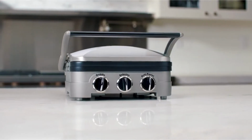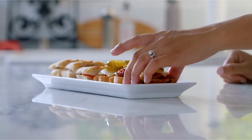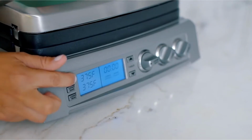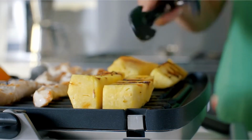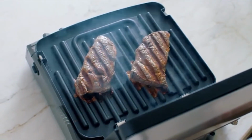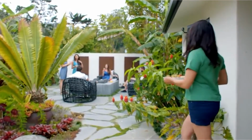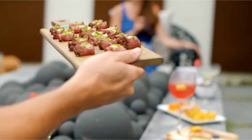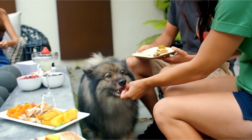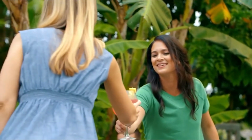The Griddler features dual temperature controls and cooking plates that drain grease for healthier cooking. The Griddler Elite adds a stylish LCD display, more cooking surface, and the special Sear Blast feature that locks flavor into your steak at 500 degrees. Ditch the traditional grill and discover fun new ways to enjoy your summer cookouts. Cuisinart. Savor the good life.